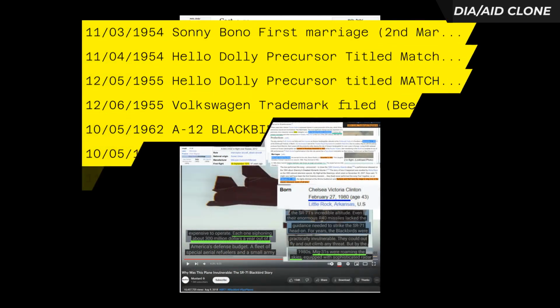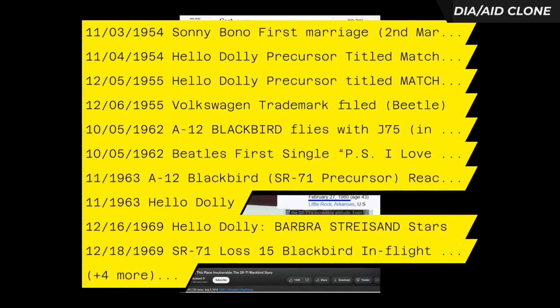November 3, 1954. Sonny Bono first marriage, second marriage is to the underage Cher. November 4, 1954. Hello Dolly precursor titled Matchmaker debut. December 5, 1955. Hello Dolly precursor titled Matchmaker Broadway. December 6, 1955. Volkswagen trademark filed, Beetle.